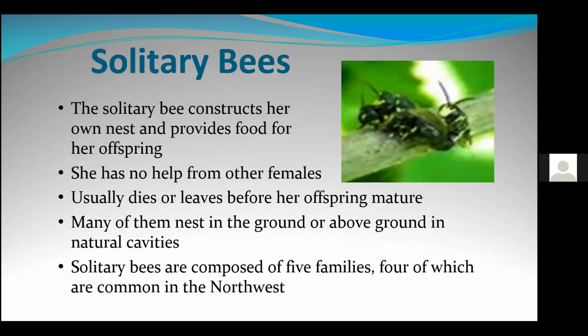Okay, the first group are the solitary bees. They have to construct their own nests, and they have to provide food for their offspring. And she has no help from other females, so there's no caste system. She usually dies or leaves before offspring mature, and many of them nest in the ground. About 70% do, and about 30% nest above ground in various cavities.